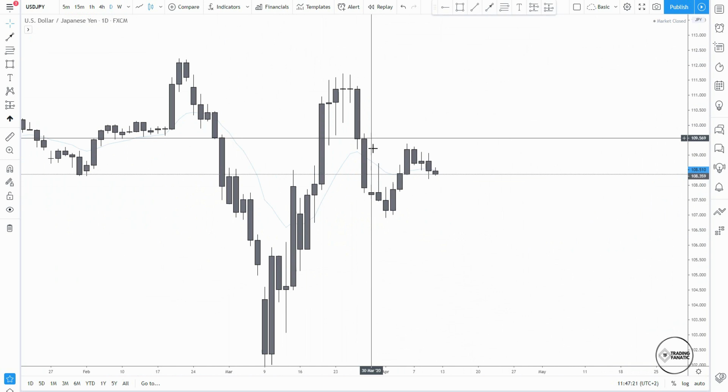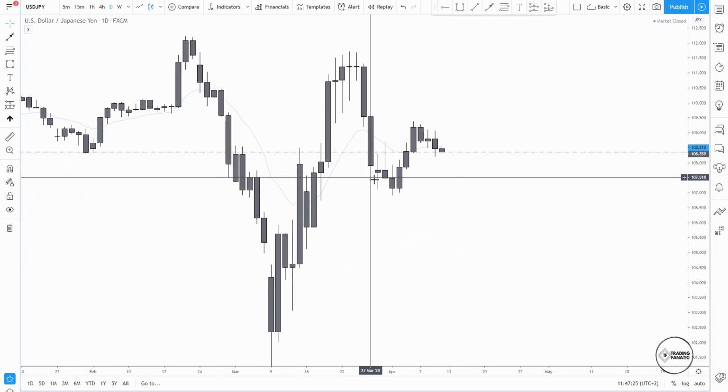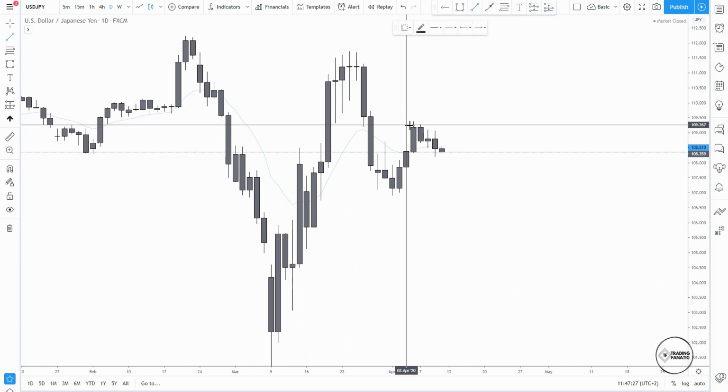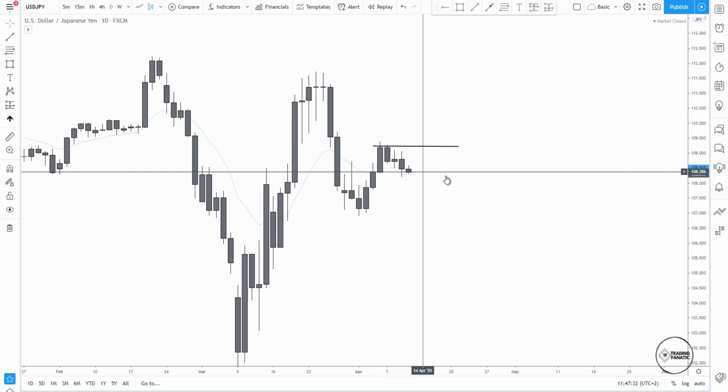So what do we have here? We have a strong push to the downside, indicating a lot of people selling. Then we had the pullback. Then the market found some sort of a lower high, I would say, right here, and attempted to push down.